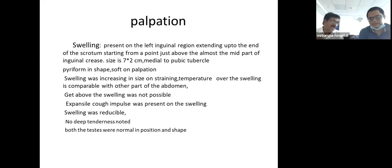There is a higher incidence of patent processus vaginalis at birth. Do all these patients need operation on the other side? No, sir. Previously, people used to do routine bilateral inguinal exploration, but it was observed that only 10% of these patients may develop a hernia. So a routine bilateral herniotomy is not indicated.